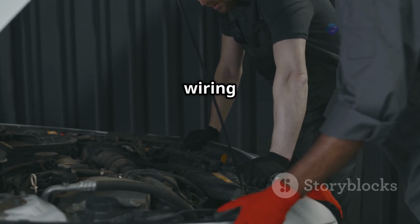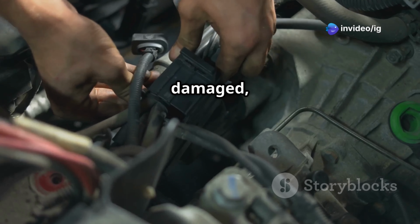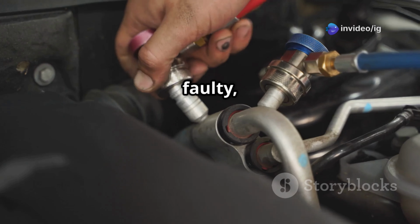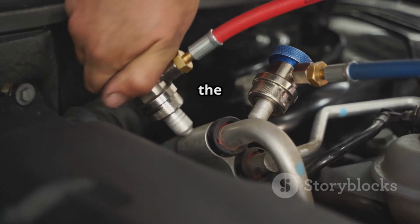First, inspect the wiring and connectors. Look for damaged, loose, or corroded wiring near the sensor. If you find anything faulty, just repair or replace the wiring.